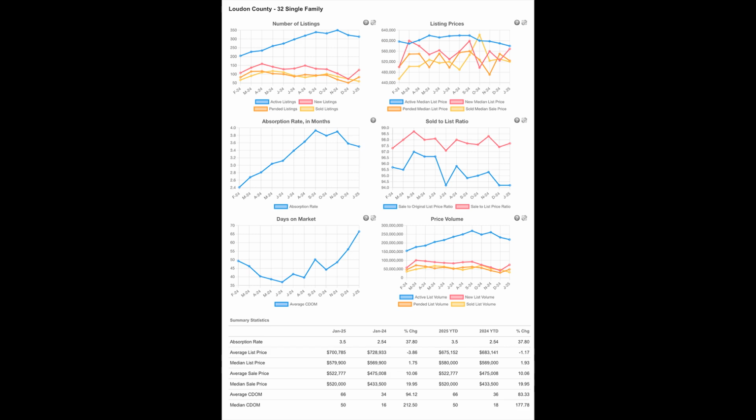As far as recommendations for buyers, take advantage of growing inventory and longer days on the market to negotiate favorable prices and terms. Focus on mid-range properties where demand remains strong, but competition among sellers may provide opportunities for better deals. As far as sellers, you must price homes competitively to align expectations with current market conditions to attract buyers.